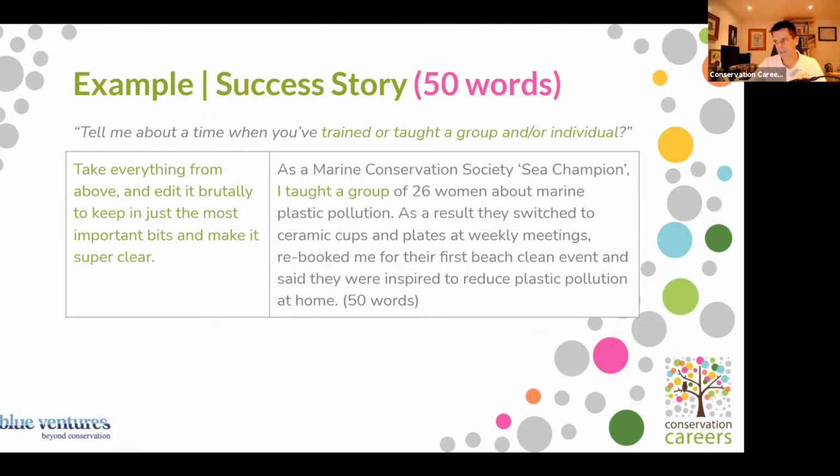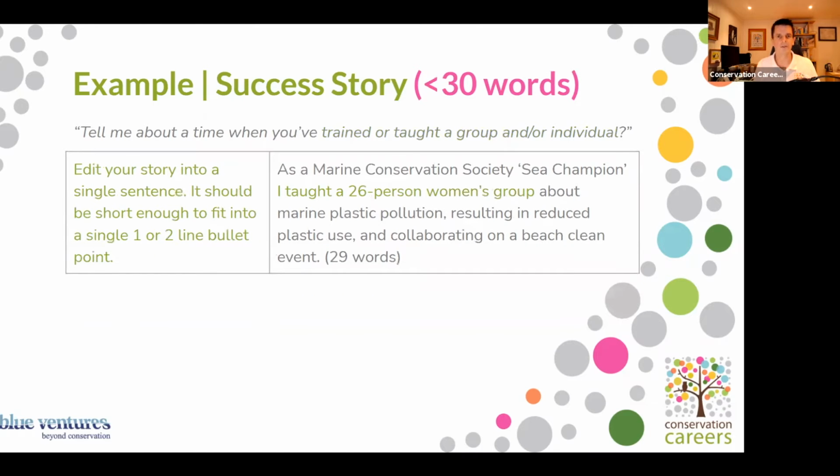Okay, I won't read it out here, but you can see on screen the 50-word statements. Once you've got that far, always try and connect it to employers' keywords if you can. So we're talking about teaching a group or individuals. Here it very clearly says, I taught a group, and I see nothing wrong with emboldening that, to be honest, making it super clear so the person who's shortlisting can clearly see which of their criteria you're referencing.